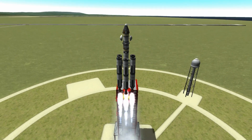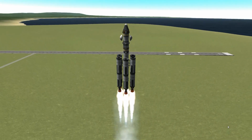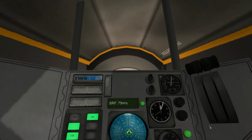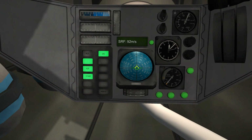I'll be talking today about the planned changes coming up in our next update to Kerbal Space Program, point 19. And the last update, point 18, was pretty big. It added a whole lot of things to the game, and it looks like point 19 is going to be just as big. It's a lot of things.